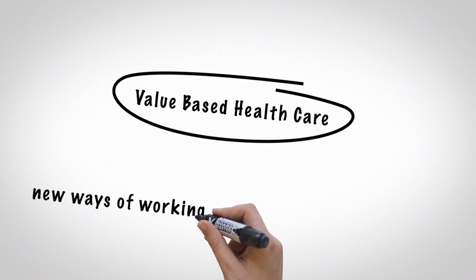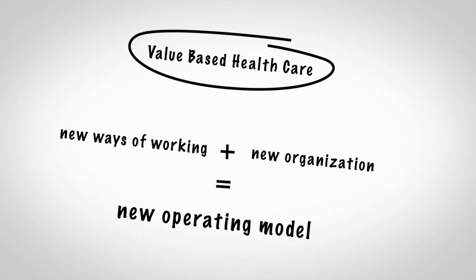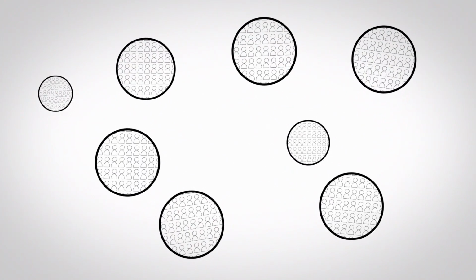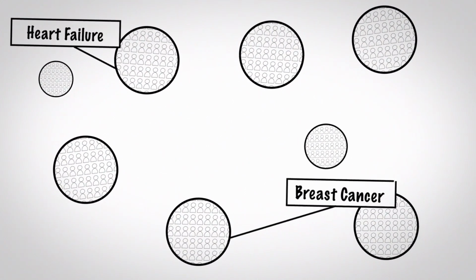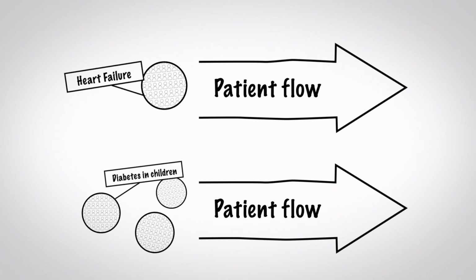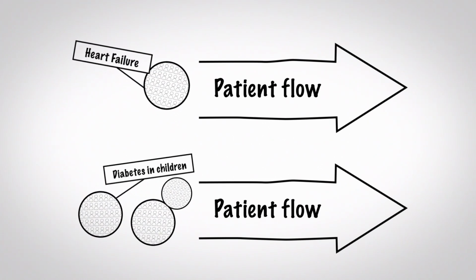A few years ago, we began to change our ways of working in accordance with value-based healthcare. Now, we are changing our organisation accordingly. Every day, we meet more than 4,000 patients with many different needs. We categorize them into around 200 adult groups and 200 pediatric groups with similar medical conditions, for example, heart failure, breast cancer, or pediatric diabetes. Our new organization is based on patient groups which form a patient flow, either independently or together with other similar patient groups, where we can clearly follow the patient's pathway through the care process.